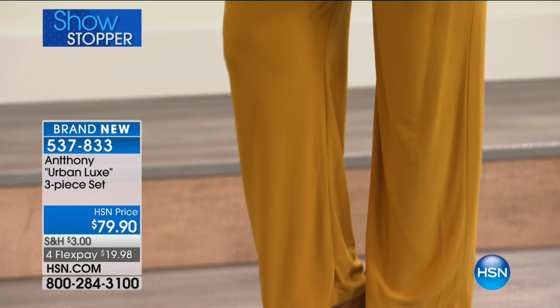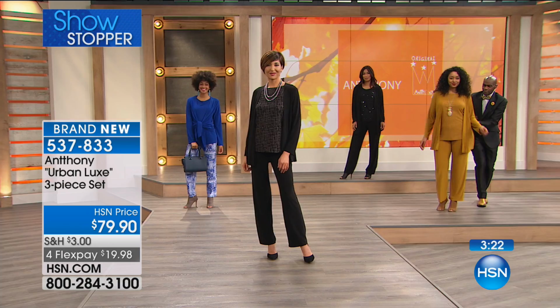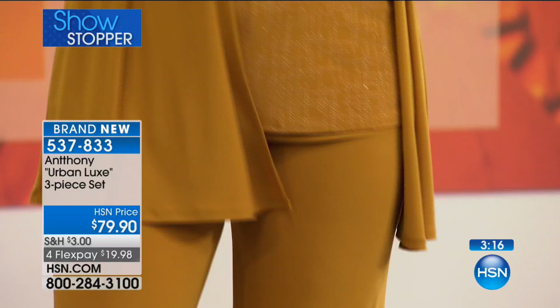It's like a Van Gogh sunflower. If you go to the south of France, it's that Van Gogh color. And you can see on Kenya, look at how pretty this moves. Look at the way that the fabric just dances with her. I mean, look at the way it just dances around. It's not confining, constricting.